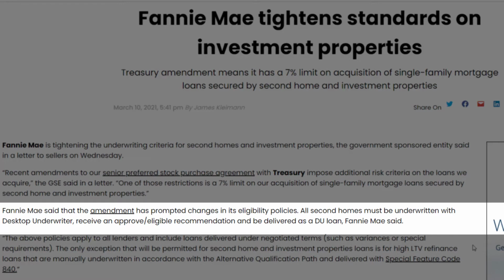Additionally, Fannie Mae said that the amendment has prompted changes in the eligibility policies. All second homes must be underwritten with Desktop Underwriter. For those of you who don't know, Desktop Underwriter, or DU, is an automated underwriting system. You basically package up a loan file with all the details, income, assets, liabilities, credit report, everything, and you run it through this automated underwriting system, and then it gives you a score. Ultimately what you're looking for is an Approve/Eligible in order to ensure that loan will be deliverable to Fannie Mae. In other words, it meets all of their guidelines.